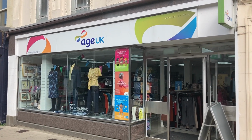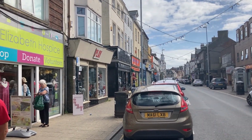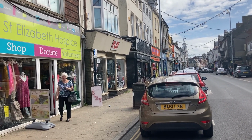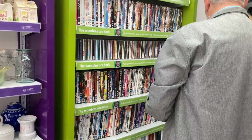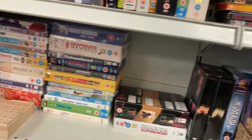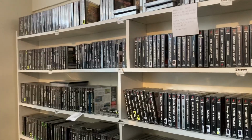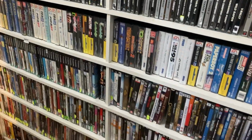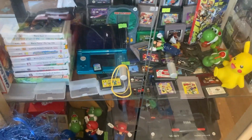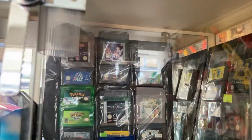So here we've got an Age UK. Next door is a St Elizabeth Hospice, and then Play, the World Game Shop. Go check it out after. I thought it'd shut down. Yeah, sadly, nothing. Again, nothing. Loads in here. Lovely stuff.